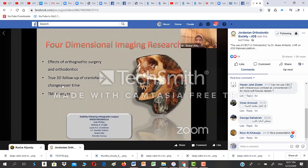And I'm saying that because I was honored to be part of the stability study following orthognathic surgery, which was a really long-term process that happened at the University of North Carolina at Chapel Hill. And may God have mercy on him, William Proffit was the head of that working group, or Dr.